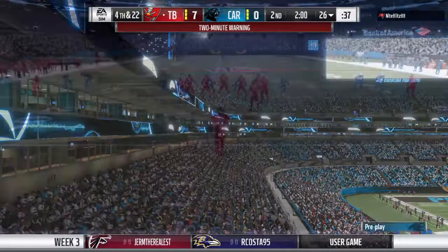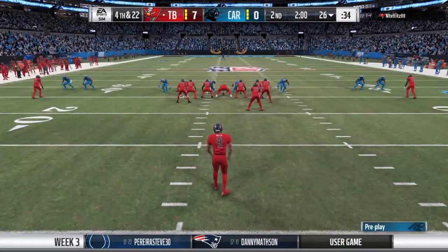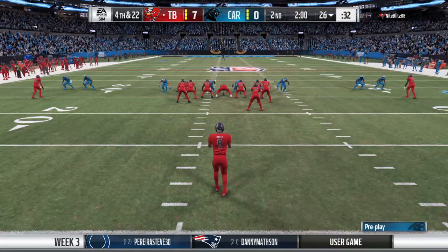Two minutes to go here in the first half. Here's Brian Anger now as he'll kick it away for the second time.